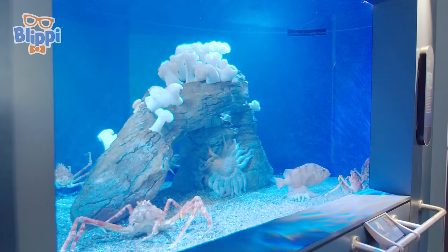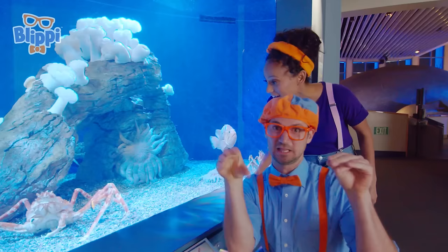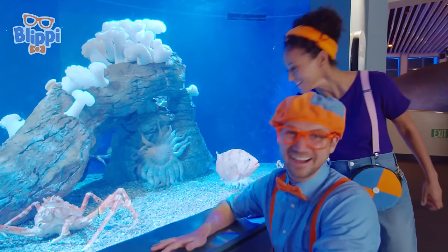Whoa. Whoa! What is that? Check it out! It looks like a spider crab. Yeah, it looks like a giant red spider, but it's a crab. Yeah, and check it out, Mika. Looks like it has some claws. Yeah, pictures. It also looks like it's looking right at you, Blippi. Whoa! Hello. Hi. Hey, my name's Blippi. What's your name? Yeah. Okay, maybe it doesn't have a name.